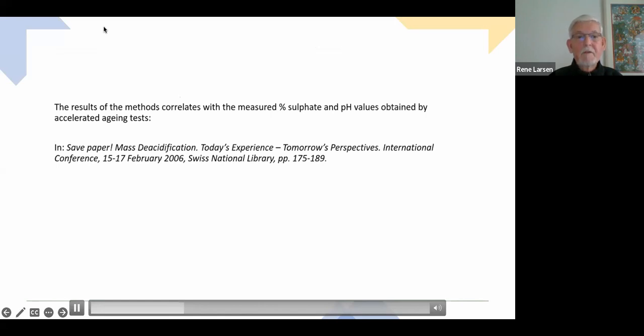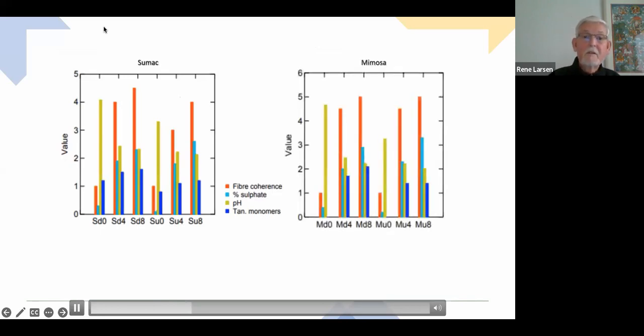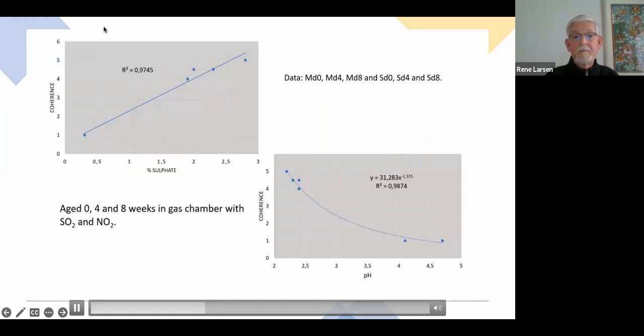In this paper, you will see the method used to test the influence of mass deacidification on book bindings. And here are the results. And the red bars are the fiber coherence, and some correlated data with the percent sulfate and the pH value.